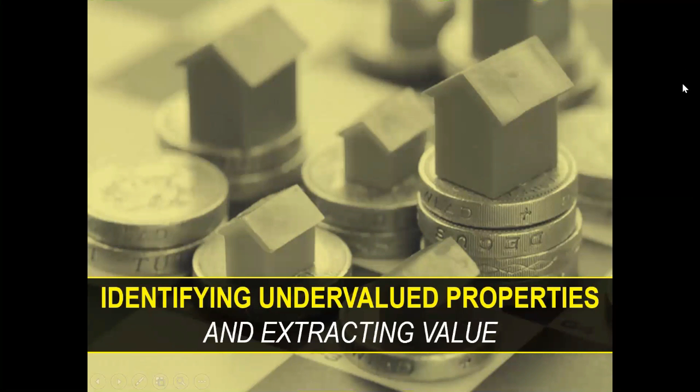So today I'm committed to giving you value, so you can go through both how to identify undervalued properties and how to pull this value out, so you can go away with a clear plan to getting from where you are right now to where you want to be.